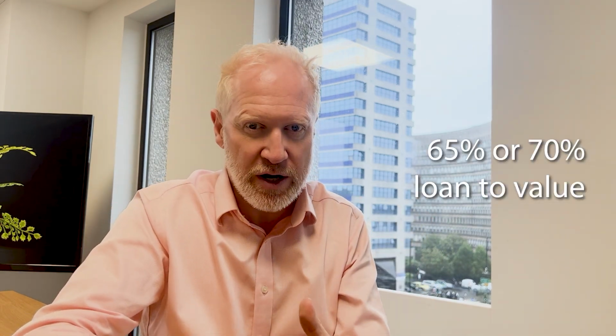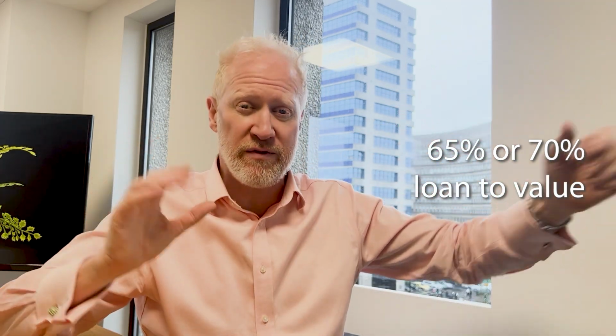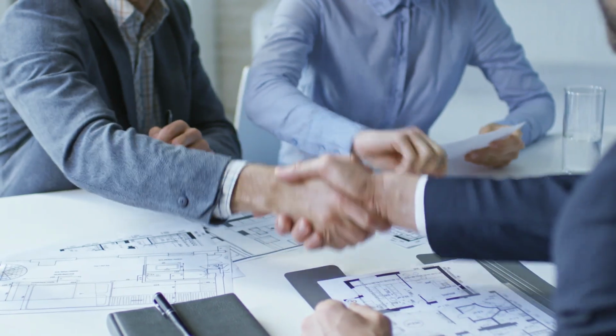Now, they don't give you as much loan to value. Normally it might be 65 or 70% loan to value. So this works if the value of the property has gone up enough over the period of the option. Then let's say it's worth 280, they might lend you the full 200 to buy the property.